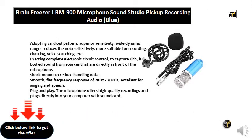Adopting cardioid pattern, superior sensitivity, wide dynamic range, reduces the noise effectively, more suitable for recording, chatting, voice searching, etc. Exacting complete electronic circuit control, to capture rich, full-bodied sound from sources that are directly in front of the microphone. Shock mount to reduce handling noise.